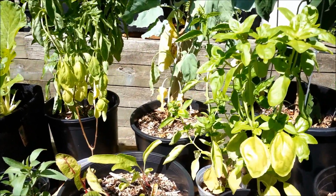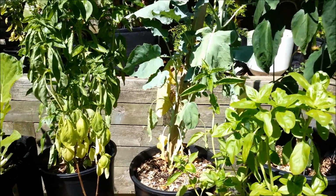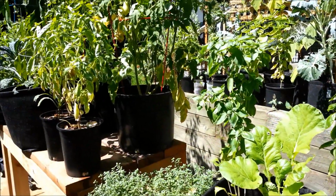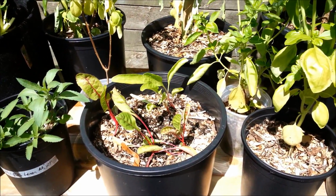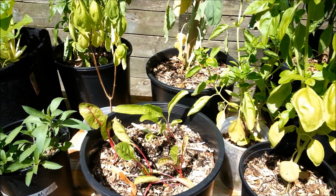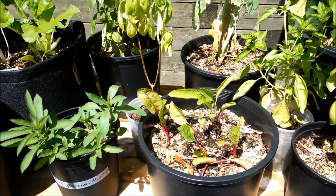Basil. I have a lot of basil. The basil seeds all came up and did well when I was doing seeds, and so you'll see basil throughout. More basil than I can eat, so I'm letting many of it go to seed. This is Swiss chard. I started from seed a month or so ago.